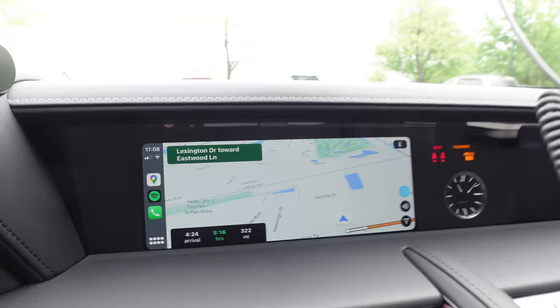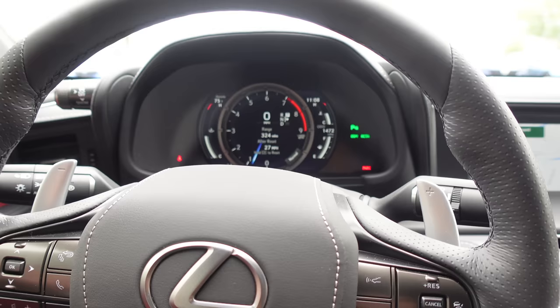I'm hoping fuel economy increases because it's a 322 mile drive and I have 324 miles on a full tank, but that's all been city driving. So theoretically on the freeway in 10th gear, that should improve. And with that, let's go.